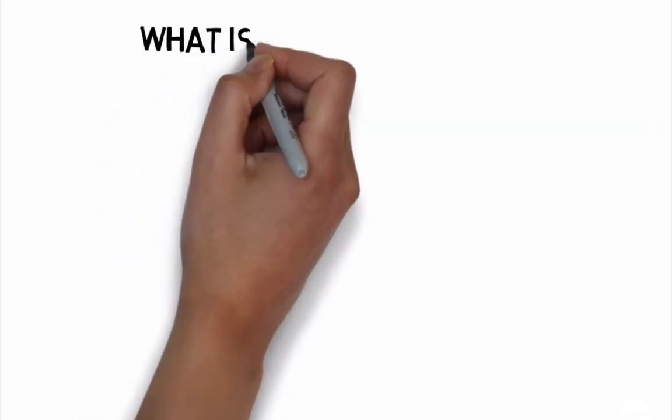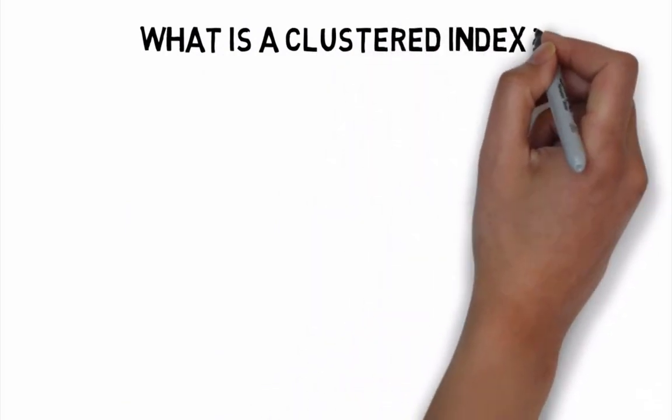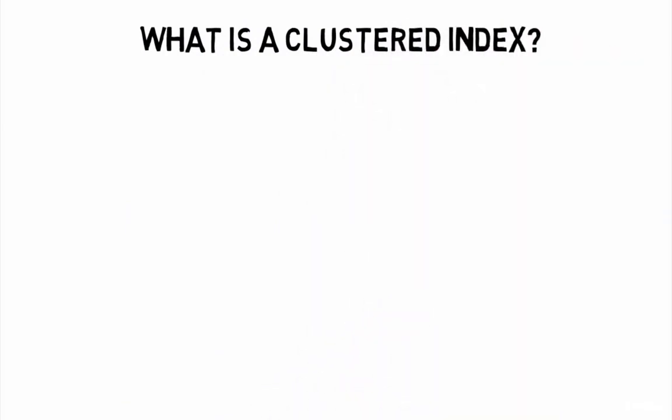In this lecture, let's learn about the clustered index. This is possibly the single most asked question in every interview. Now, instead of answering the question, what is a clustered index, let's go beyond that and give a complete answer that shows we understand all the data access methods in SQL Server, not just what a clustered index is.